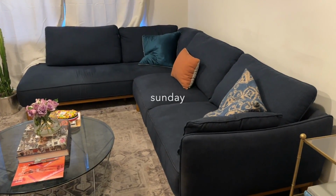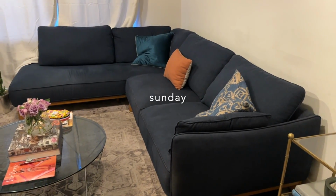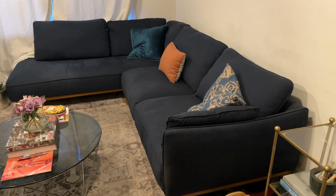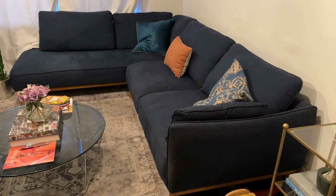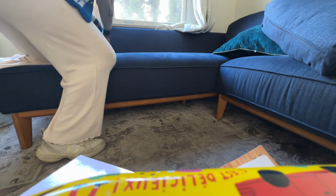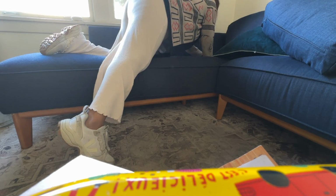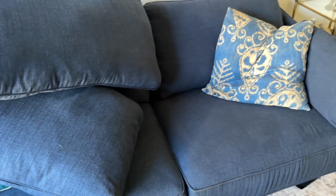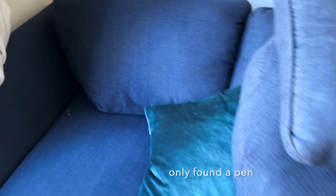End of an era. My sofa is getting picked up today. Someone bought it. It's the coziest, comfiest sofa I've ever had, but it is going. Goodbye. Checking the couch cushions to make sure I don't leave $100 bills.